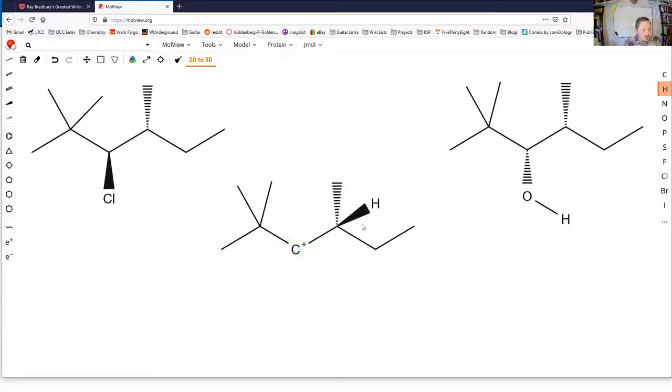Which is, in fact, what we're going to see here. So we will wind up with the hydrogen's electrons moving into that empty p orbital of the carbocation and dragging the hydrogen along with it. And that leaves the positive charge on that tertiary carbon on the right-hand side.